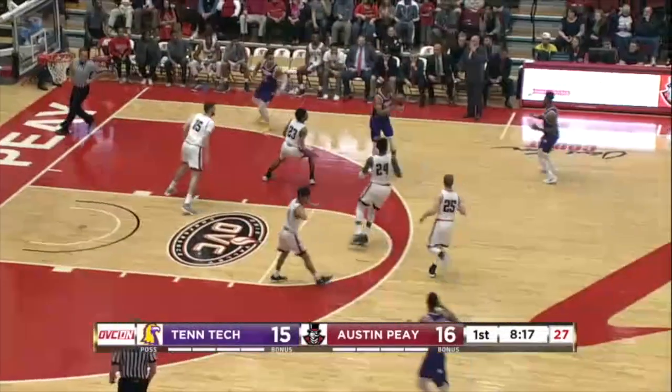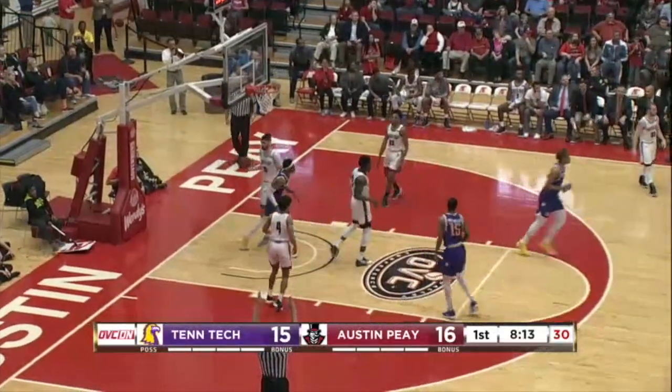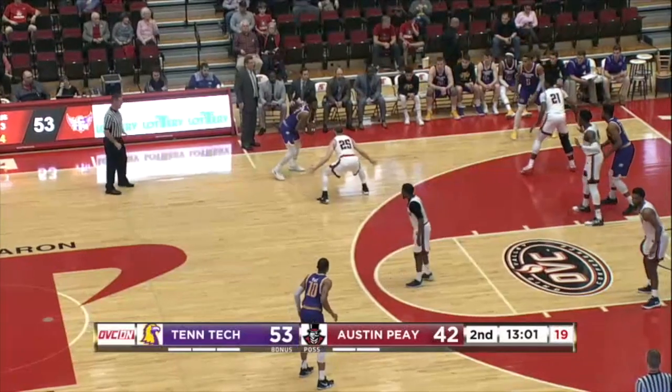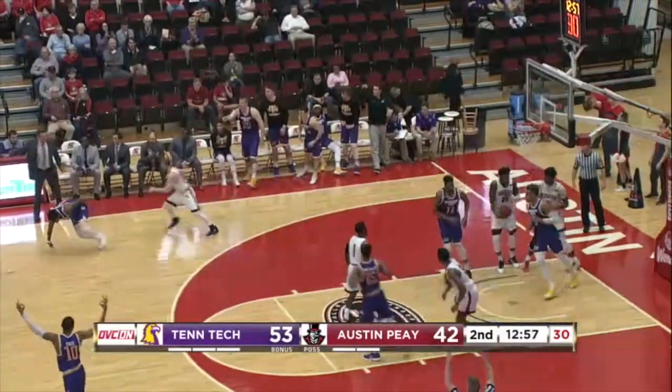Dayton Gum certainly has the vertical, but sometimes the height wins. And a three, deep one at that from Shaq Calhoun. Shaq Calhoun one-on-one with Glada, just puts it up in his face and gets it. Wow.